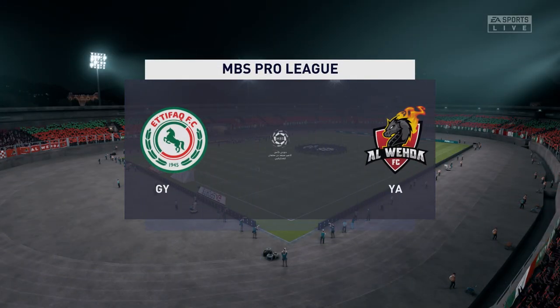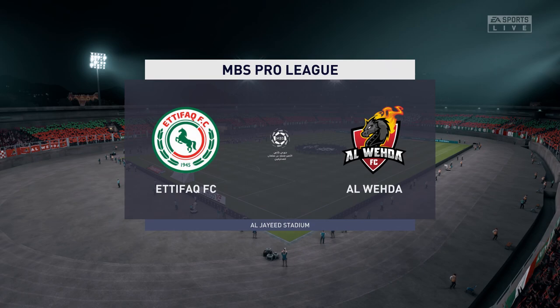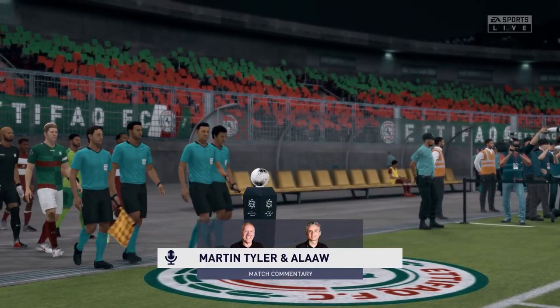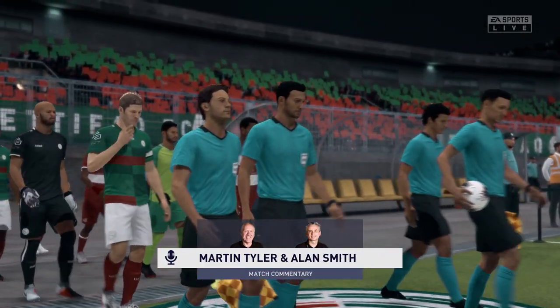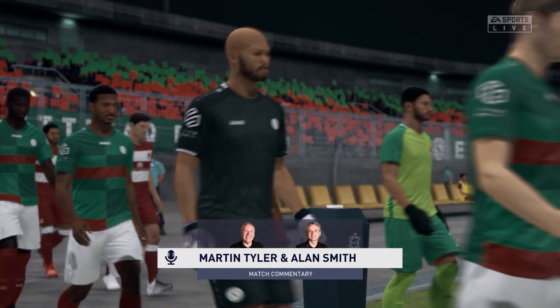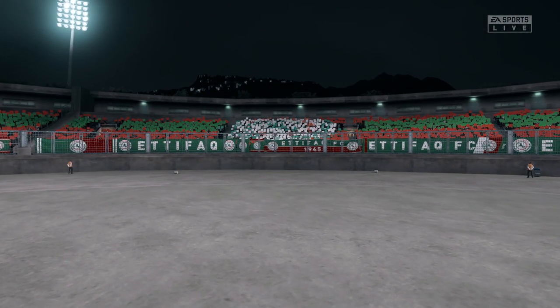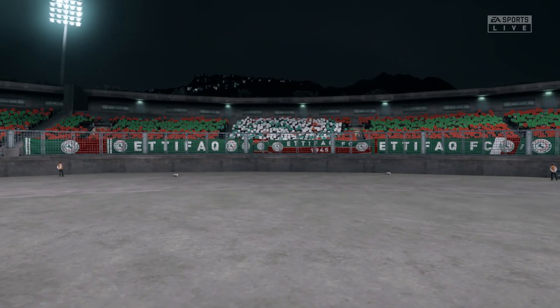Well, this is the setting for our featured match today. Welcome to you. Martin Tyler here with Alan Smith. It's league football that we have on offer for you today. Two proper teams here, Alan. Should be a good one. A lot of talk about the tactics these two managers are likely to employ beforehand, we'll soon find out.